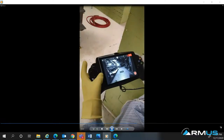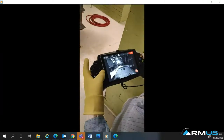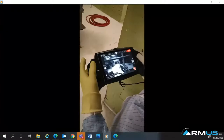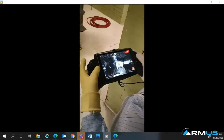So, yeah, the usability being so easy really amazed us, and that's why we have an idea of expanding the program and getting more people to try it out and get hands-on to see how easy it is.